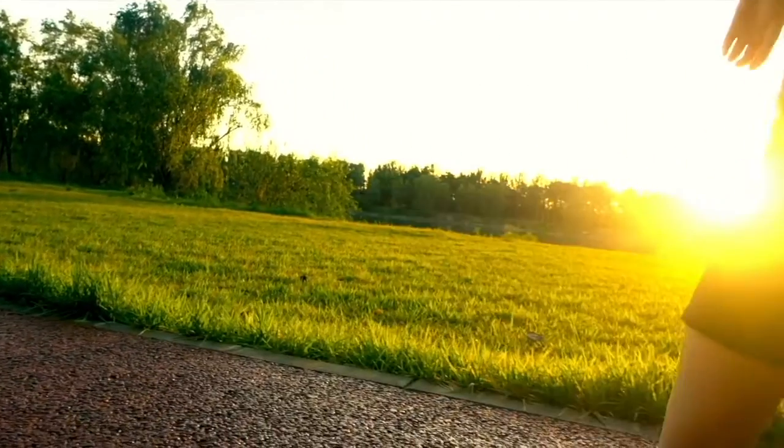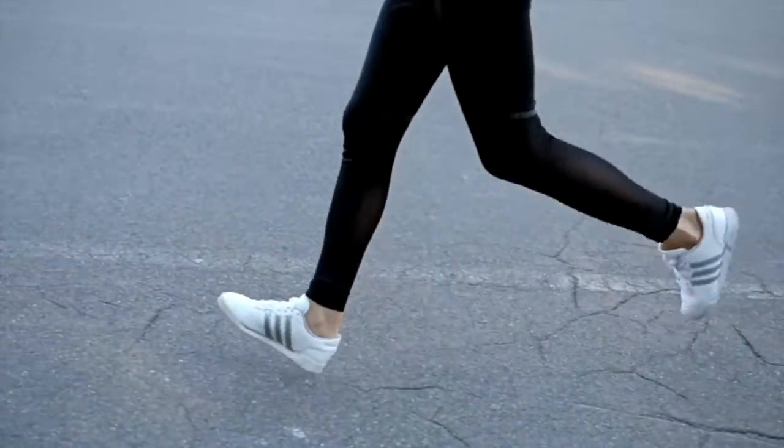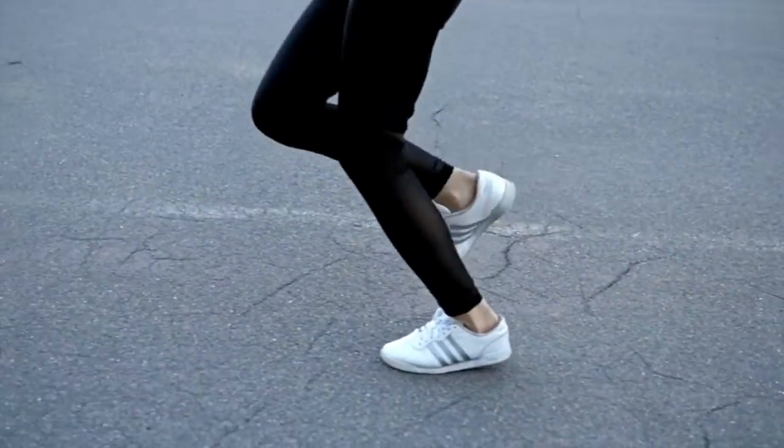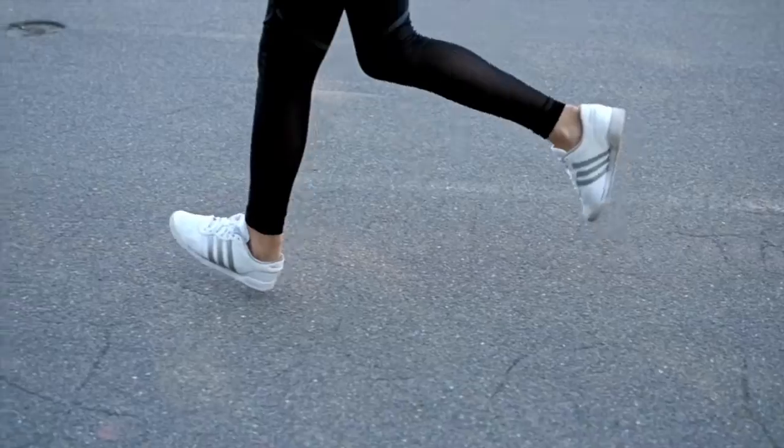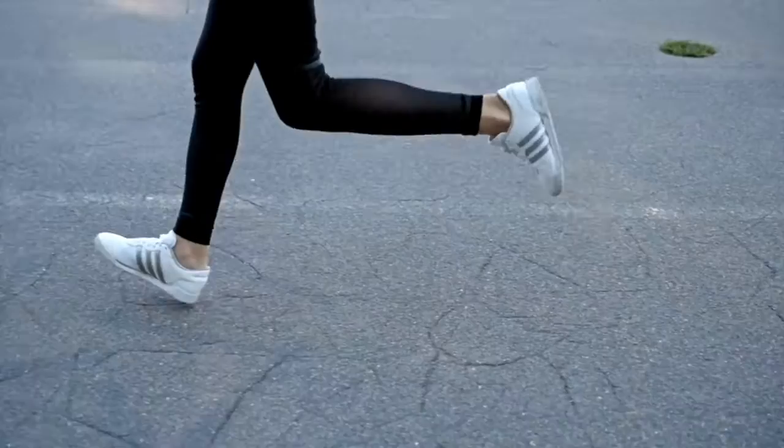Get a good brand of walking shoes designed to provide support for your feet and ankles, which can help reduce pain and discomfort and are ideal for long walks or standing for an extended period of time.